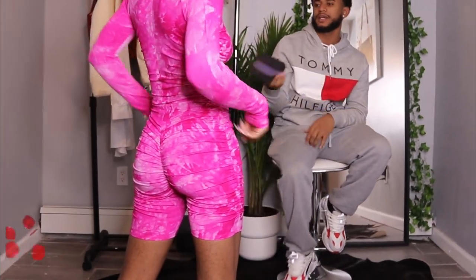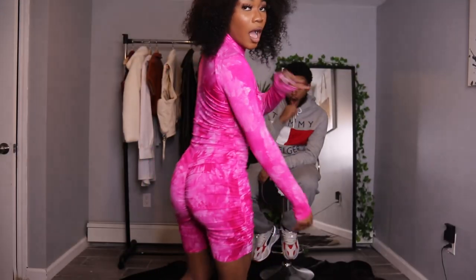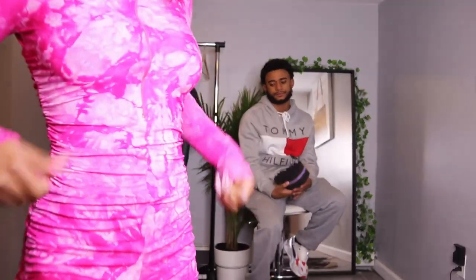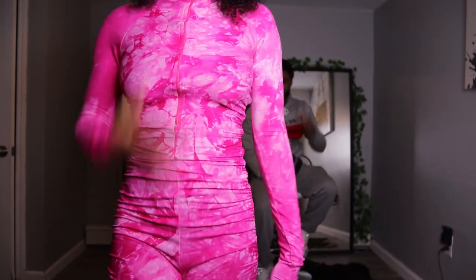That's a good fit. Who made this? FASHIONNOVA. That's FASHIONNOVA too? Okay, so that's what the back looks like. It's a short, you know. It's very stretchy, as you guys can see. It was very easy to put on. This is extra small. This is what the color looks like. I'm gonna come closer so you guys can see. And yes, it's also a turtleneck.